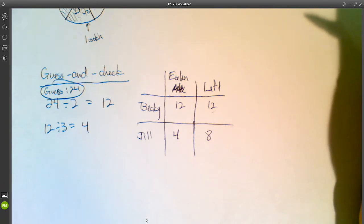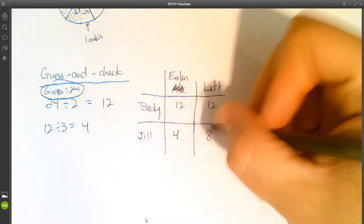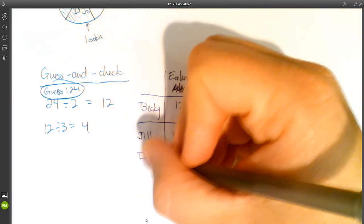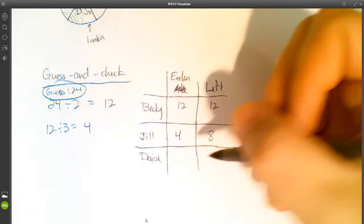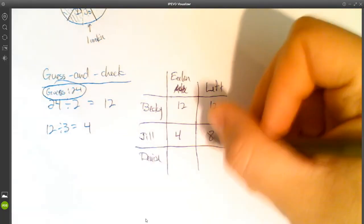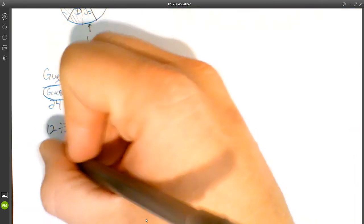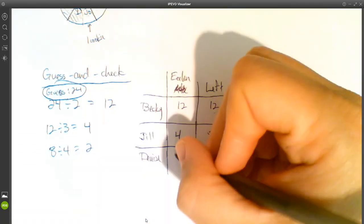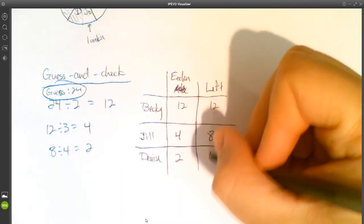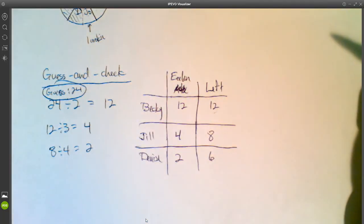Then it says Denise came by and decided to take a fourth of the remaining cookies. So there are 8 cookies left. So this is Denise now. Denise is going to eat a fourth of what remains. So 1/4 of 8, right? 8 divided by 4 is 2. So she's going to eat 2 cookies. 8 minus 2 is 6. So there are 6 cookies left.